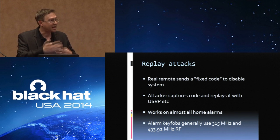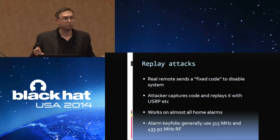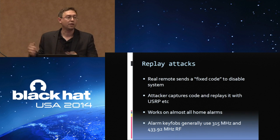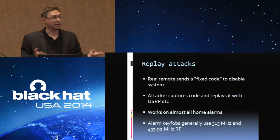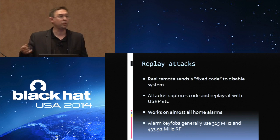So in an attack scenario, the homeowner, when he's coming in one night, disables the alarm system, and an attacker, maybe next door with an antenna and a software-defined radio, is listening and recording that transmission. And then later, when the homeowner has left for the evening and enabled the alarm system, the attacker replays that captured code and disables the system.